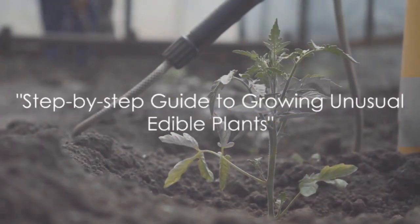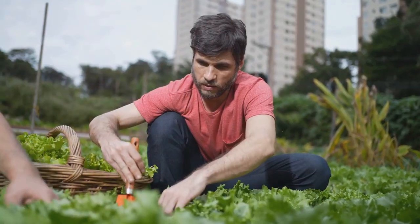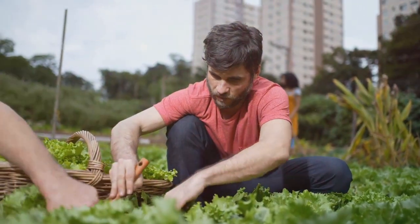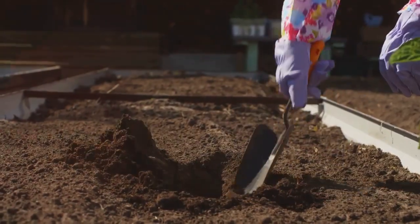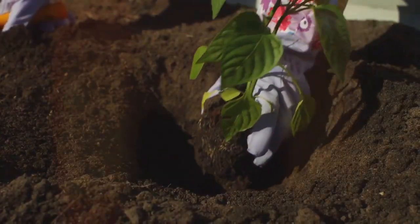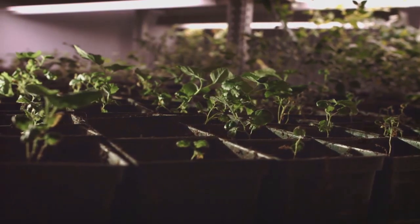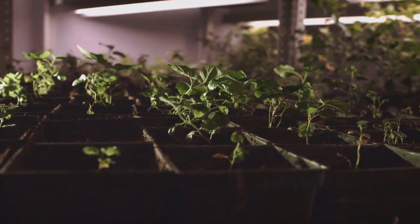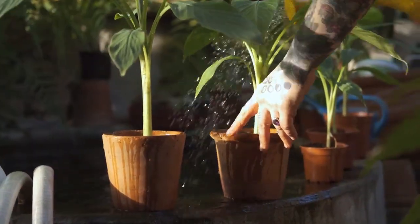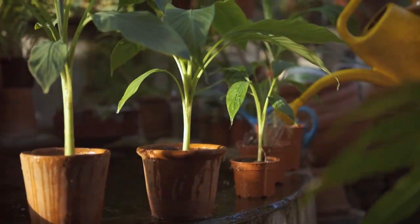Now that you've chosen your plants, it's time to get your hands dirty. Growing these plants is not as daunting as it might seem. To begin, prepare your soil. It should be rich in organic matter and well-drained. Next, plant your seeds according to the instructions on the packet. Some might need to be sown directly into the soil, while others may require a period of stratification. After planting, water them thoroughly, but remember, overwatering can be just as harmful as underwatering.